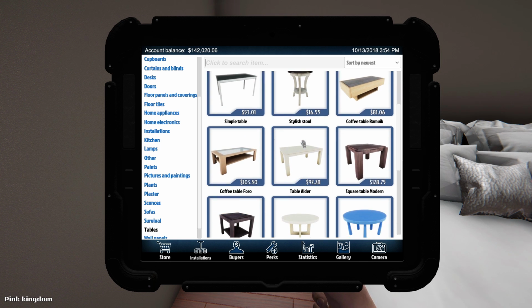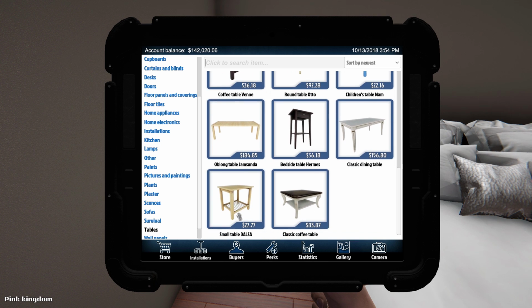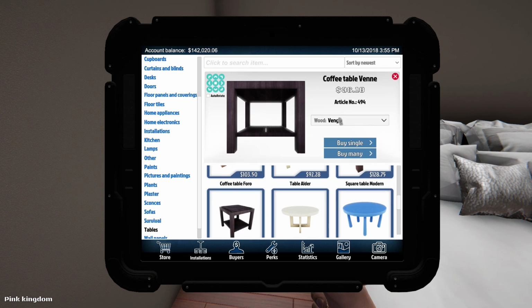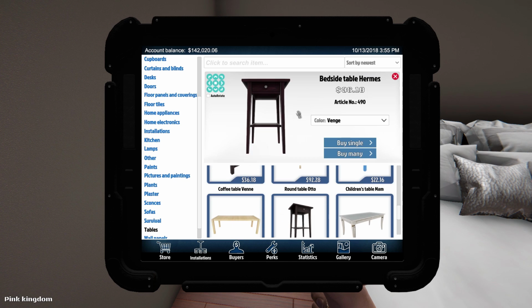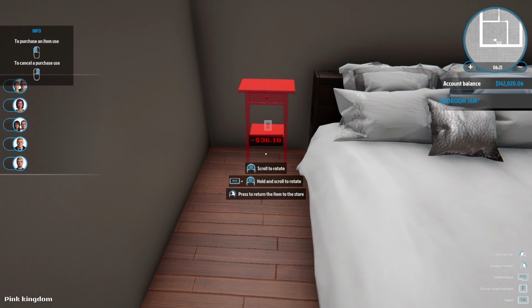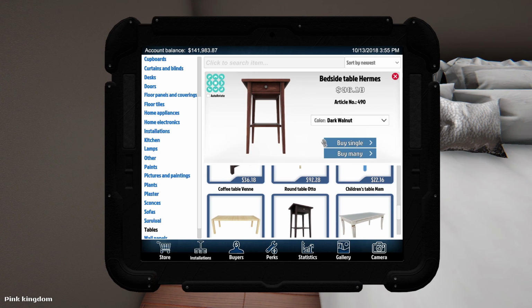Really, my only other choice to fit in there is going to have to be this little guy here. Everything else is too big. That's like a microwave table for a kitchen. Then we have coffee tables, dining tables. This color, if you can change it, maybe that would work. But I don't like the colors because that color is too purple. I don't want to go with purple in here. So I've got to go with this. Let's do a dark walnut. It doesn't match perfectly, but I don't want that purple color in here.